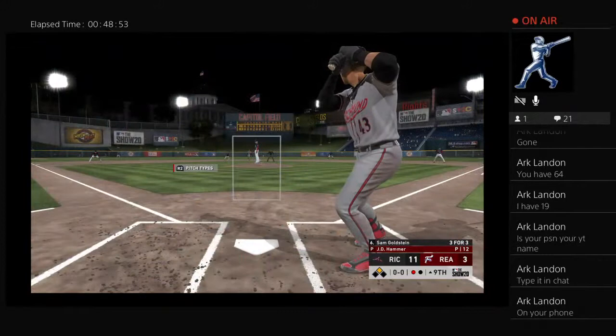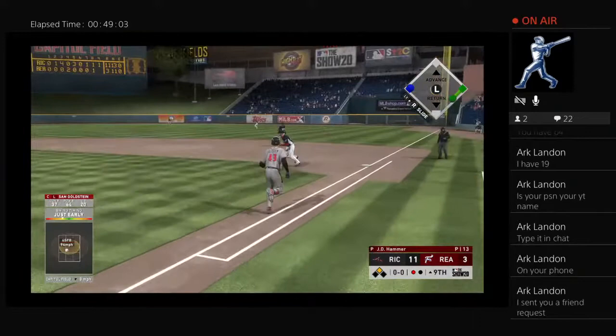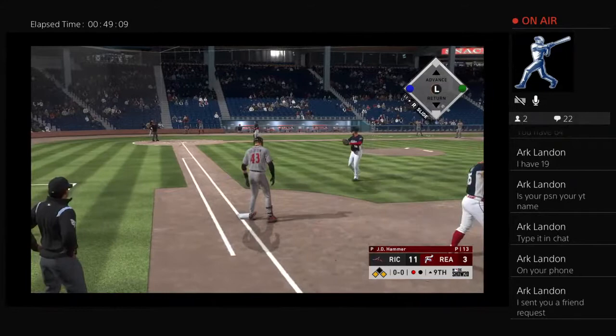Settling in now, Sam Goldstein earned himself an RBI with a sac fly his last time at the plate. Hit hard on the ground to second, and that's through into right field for a base hit. Okay. And the runner from second will stay put at third, so they're runners at the corners now with one away. Boy, talk about having a day, D-Row.